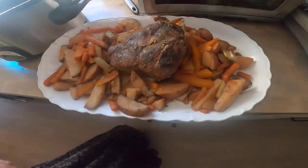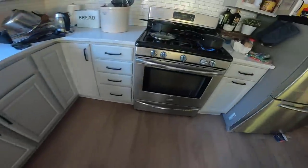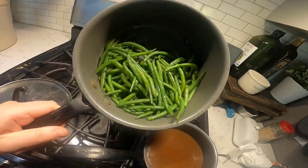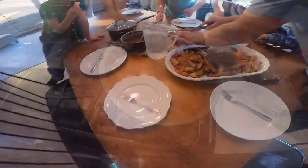All right, we're back from church. We've got our beautiful roast and carrots and potatoes here. I'm making up some gravy, and then we're gonna eat. Cook some green beans from Costco this week. Gonna be a good meal.